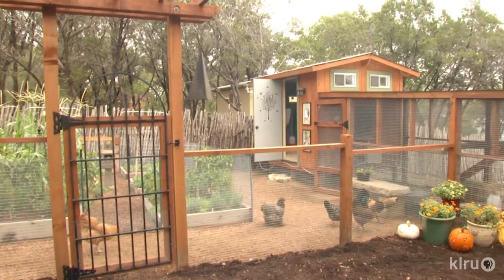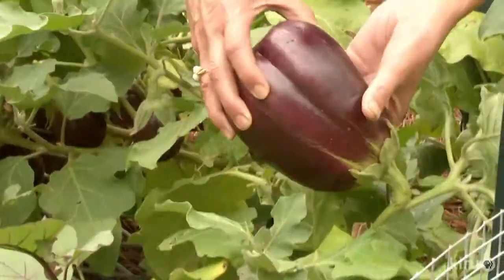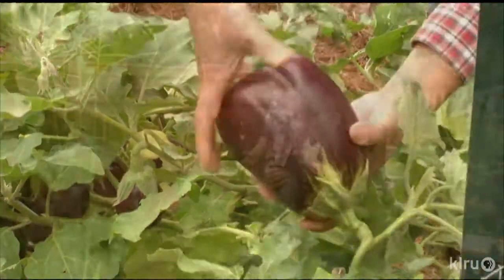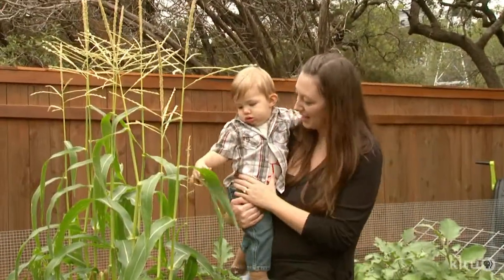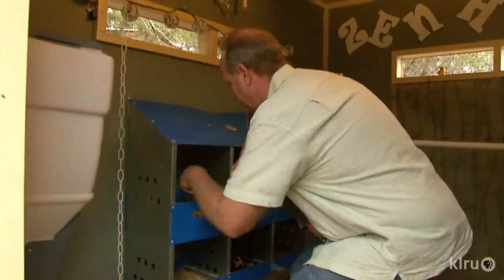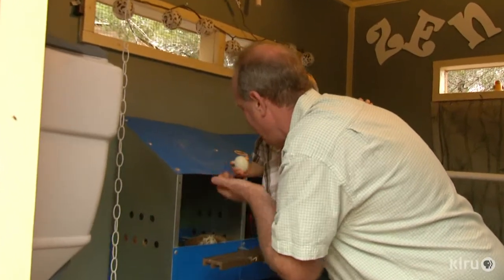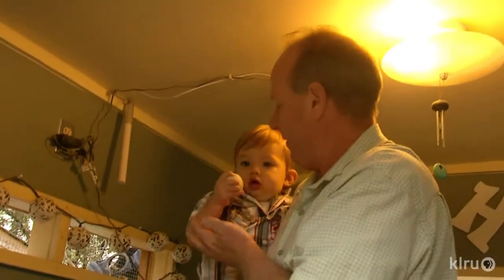At Carla Jean Oldenkamp's Zen Hen House and Garden, everybody gets organically grown food. Daughter Nicole Binnicker and her son Dane love the fresh picks to take home. Dane collects eggs with Carla's husband Dale from chickens that will never be fried. Yeah, look what we got, egg. Little egg.